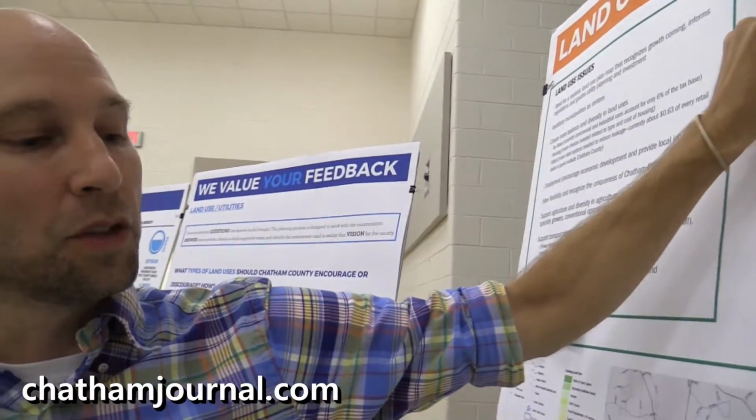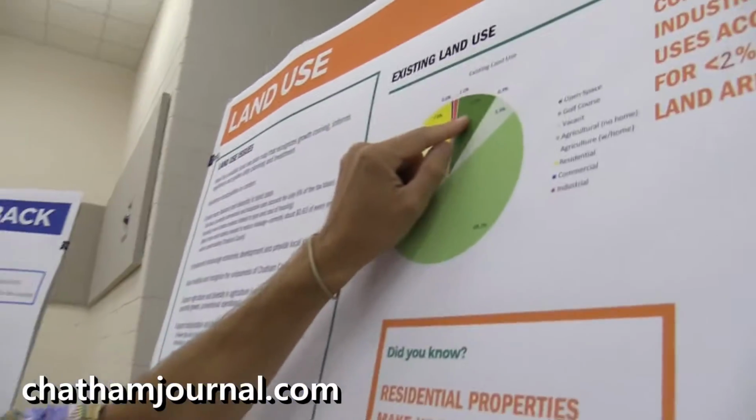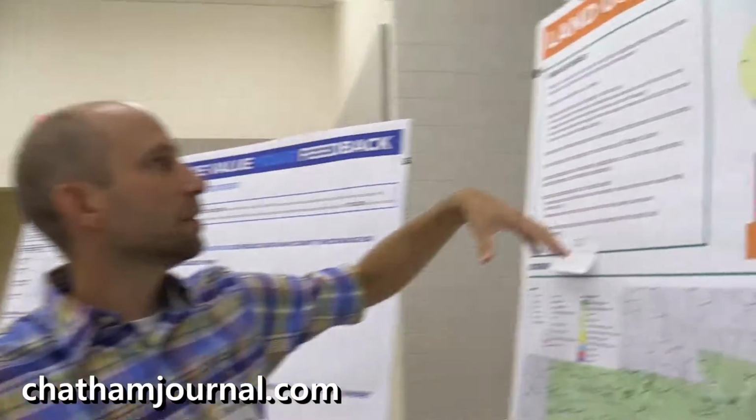And then open space. You see that open space? There is 55,000 acres of open space in the county. Most of that is around Jordan Lake. That includes the lake, right? But that's a great asset to have. And then there are also significant tracts of conservation land that different conservation organizations have been very aggressive in acquiring as well. So, these are kind of the list of issues that we see.